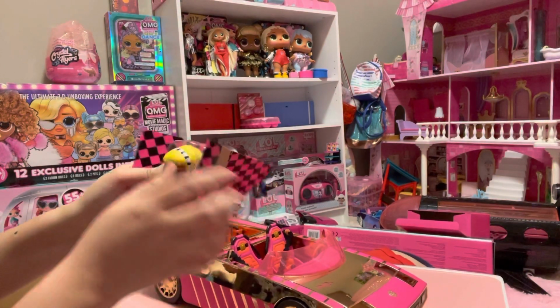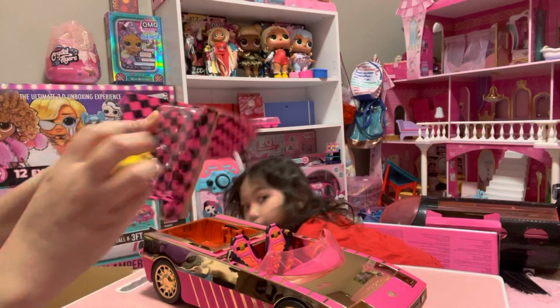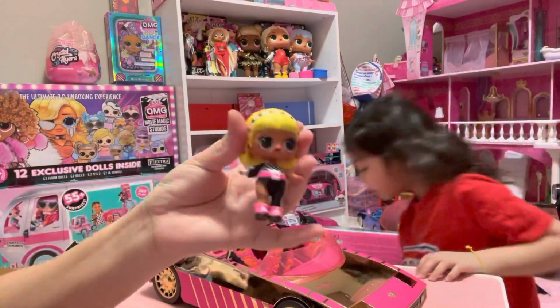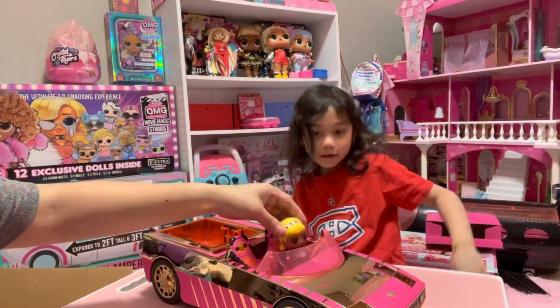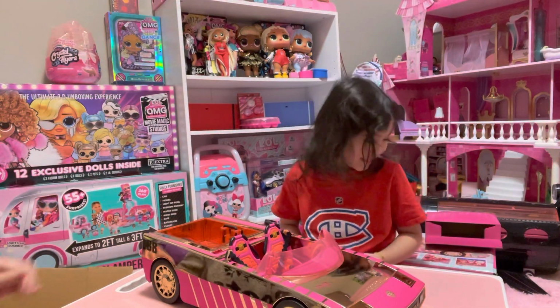I don't have any space. Okay, so I forgot. Here, baby. Wow, it's so cute. It's so cute. It's supposed to be there. What are you gonna do?